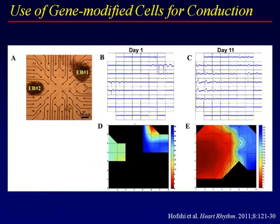Again, in vitro setting, this is not in vivo, there are two foci of action potential with the embryoid body. And on day one, there is no connection between these two action potential generating areas. On day 11, the HEK cells, which are taken in between, are actually able to make these two foci beat in a synchronous fashion. That indicates the cells that are non-cardiac, if you transfect them with SCN5A, they do conduct action potential in a very effective way.